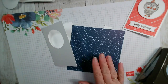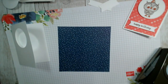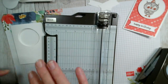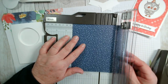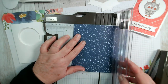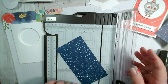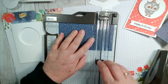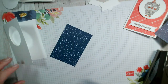Okay, so what I'm going to do is cut this size first, and when I cut this I will measure, I'm afraid, in inches because the cards are cut in inches. So I would normally cut this to 3 1/4, which is about 8.35, by 4 3/4, which is 12.1. There we go. Let's press that on there.